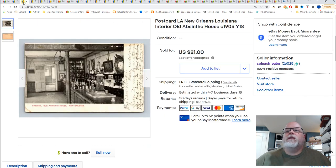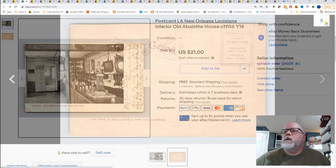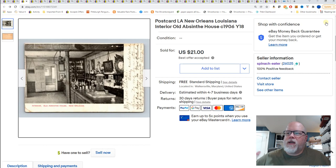Pretty cool card. This is New Orleans, Louisiana, interior, old Absinthe House, 1906. $21 on a best offer. You see a whole bunch of common views of this house on the outside. The real photos do the best. Inside, you don't see them too often. So that's why this one brought 21 bucks.